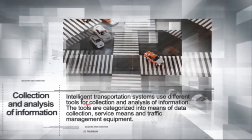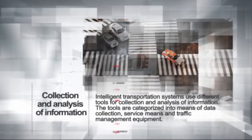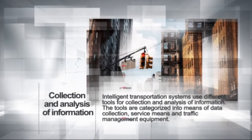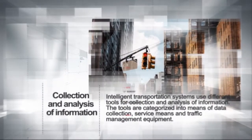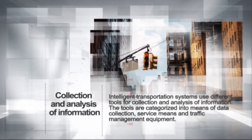Intelligent transportation systems use different tools for collection and analysis of information. The tools are categorized into means of data collection, service means, and traffic management equipment.